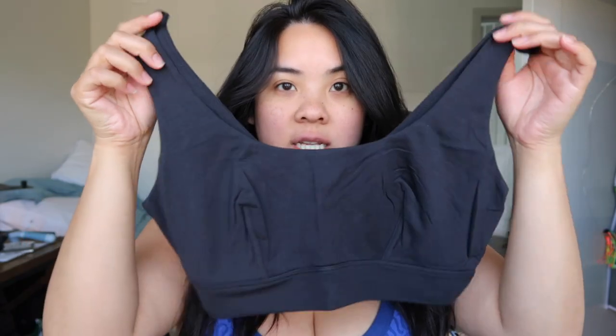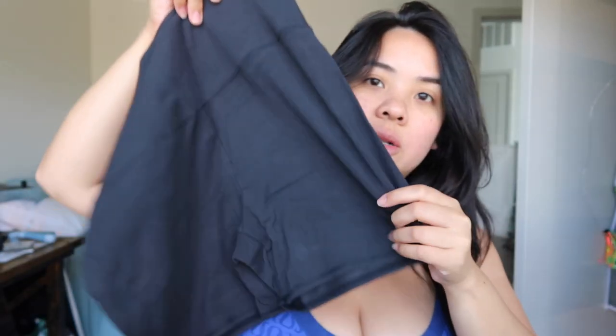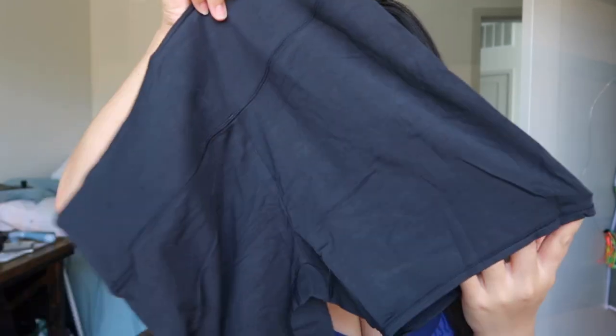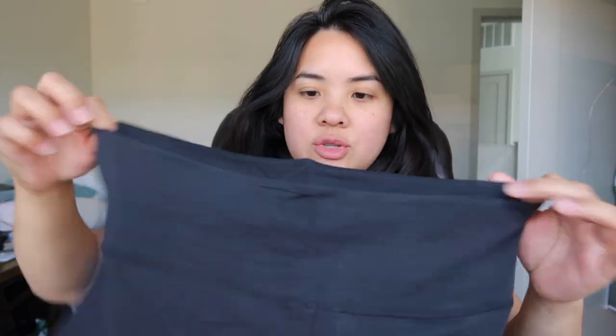Wait, this is not a workout set. This is like a lounge set. So I got the little scoop neck bralette in black. This is an XL because you guys know I have big tatas. And then I got a large in the bottoms. Is this a workout set? I don't know, but they're just like little shorts. They're really thin. So I'm not sure if this is a workout set or a lounge set, but I know they have both. So I'll probably wear this to lounge around the house.